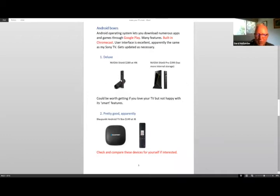So this should be a very good piece of equipment, and it's definitely worth getting if you love your TV, but you're not happy with its smart features. And even some new TVs don't have all the apps on them that you might like. But the beauty, as I've just said, of the Android system is that just about any app that Google can find, you can download onto here, and it'll make your TV extremely versatile.